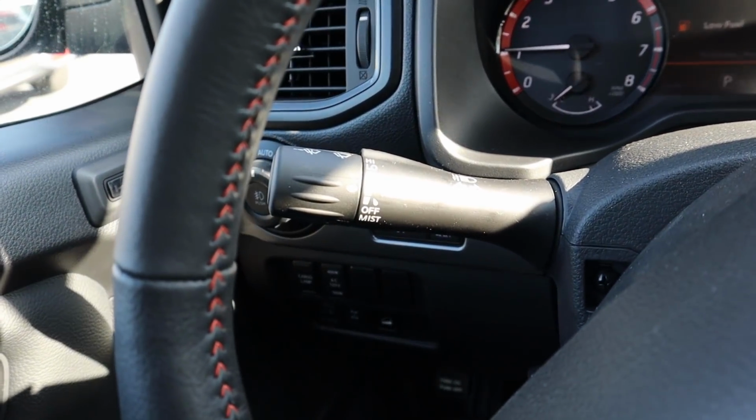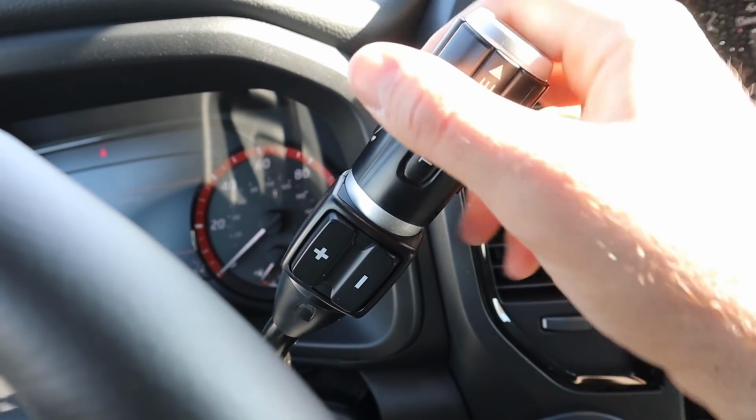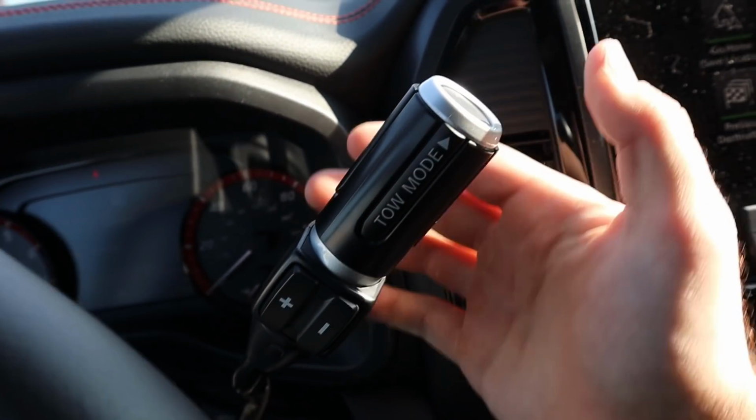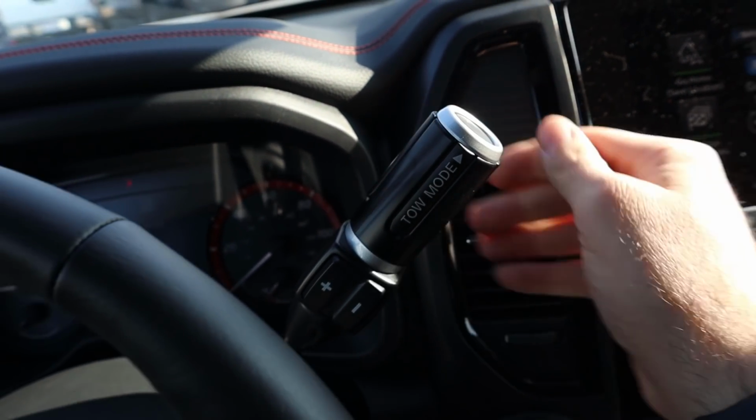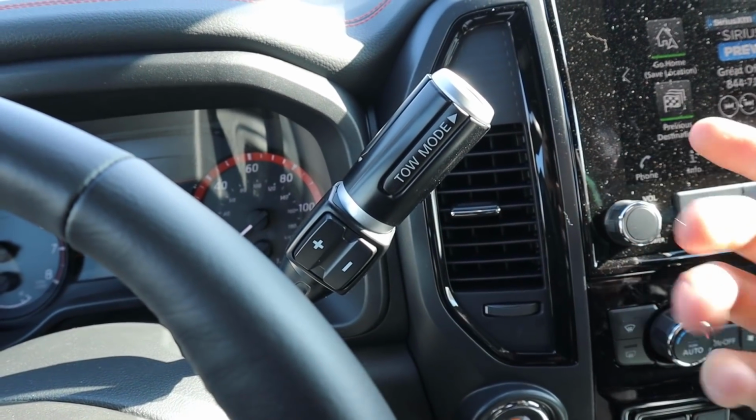And then just behind it, that's the little stalk for the turn signal and the windshield wipers. And then this does come with a column shifter, so you can select the gears yourself if you want. And then you've got the tow mode, you just press in the button right there, and pretty straightforward in terms of the use with the column shifter.